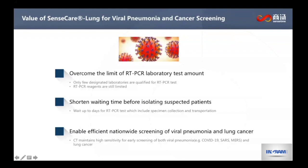Number one, it is helping us in overcoming the limitations of the laboratory testing itself. Because today, when a person needs to be tested for COVID-19 or even for lung cancer, for example, the laboratories are not enough, or most of the laboratories are not qualified for this test. So because of these limitations, we need this solution that we have. In addition, each of these laboratories does not have a sufficient amount of reagents, or the material used for testing. So this is another limitation of the laboratories.